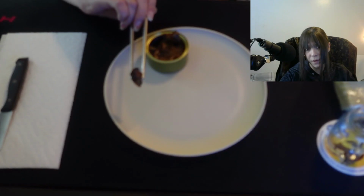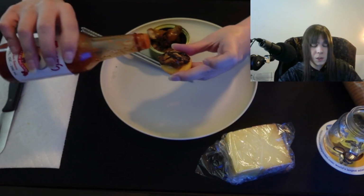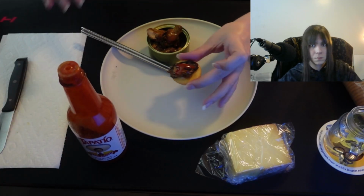Let's give another one a try. Right, there's a little bit of grit with that one. A little bit of grit, but nothing that is terribly concerning. Tapatio and Ritz. Here we go.